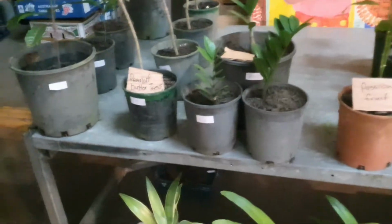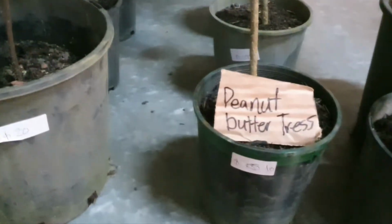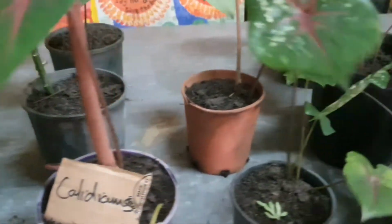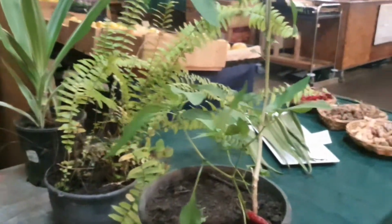Oh, look at peanut butter trees. This guy's got peanut butter trees. And he's got some passion fruit. Palladiums and spring ginger and chilies. Pretty cool. Aloe vera.